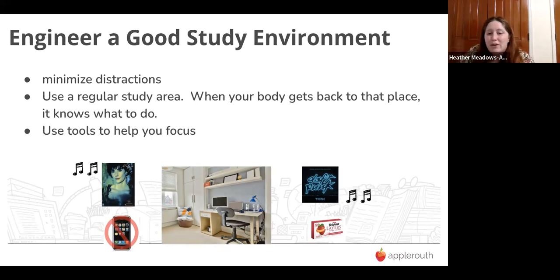Use other tools to help you focus, right? Maybe there's a certain kind of music that helps you. Maybe you always chew gum while you do homework. Maybe you let yourself get into your PJs early to do it. All kinds of things, right, that can really work here.